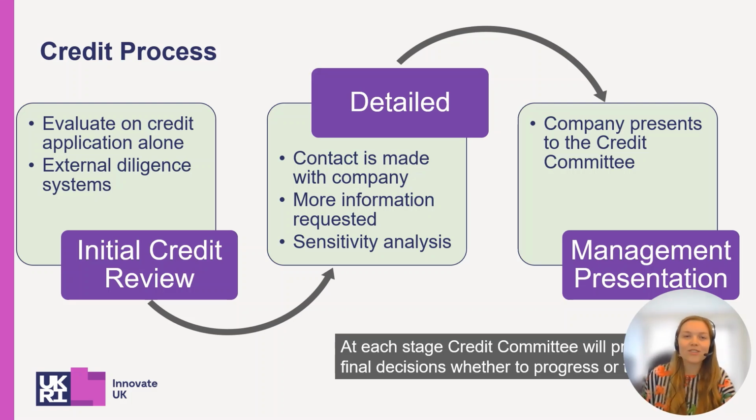So now let's discuss the application process from our perspective. When the competition closes, as you've heard, the project part of the application and the quality of the innovation will go through Tracy's team for assessment. The business and financial part of the application goes through Innovate UK Loans Ltd for an initial high-level desktop initial credit evaluation. At this stage, we're looking at whether there's any red flags and any key areas of positives and negatives. And this credit specialist looking at it will then take their recommendation of whether to progress or decline to credit committee, who will ultimately make the final decision at this stage.